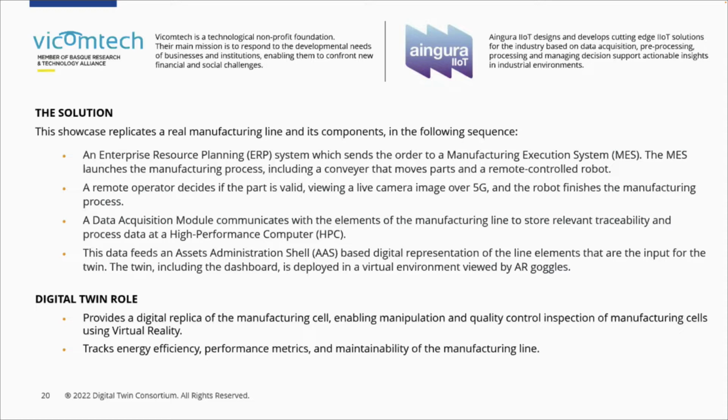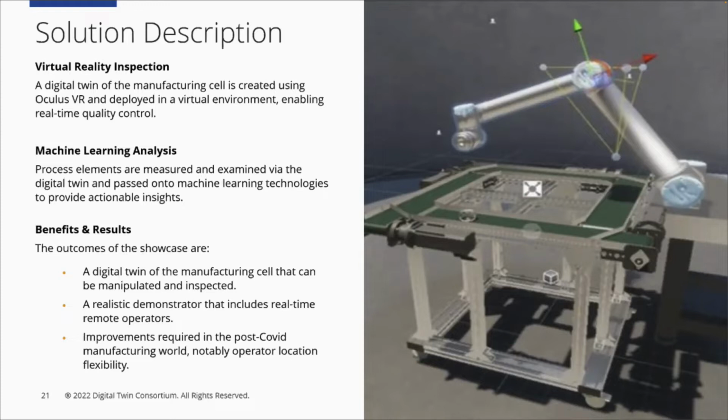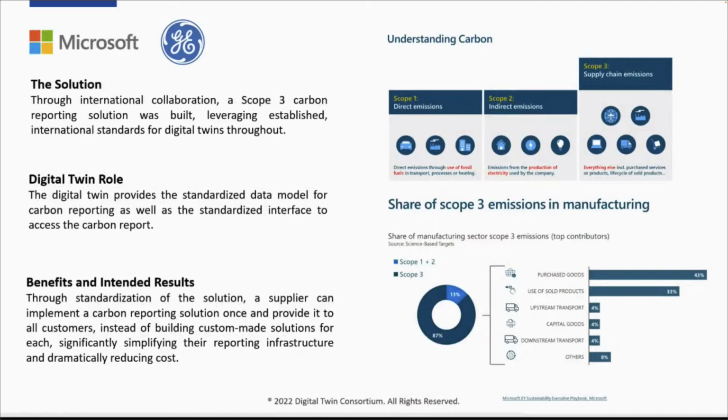So you can see here the role of the digital twin, being able to provide this quality control infrastructure. Here you can see virtual reality from the inspection point of view, the machine learning, and then some of the values that are related from that. Another example is looking at it from a carbon reporting perspective, and you'll be seeing this use case coming up very soon. So onto the technology showcase. Here you can see again the digital twin providing a standardized data model for the carbon reporting, and being able to look at that across the entire value chain throughout the production.